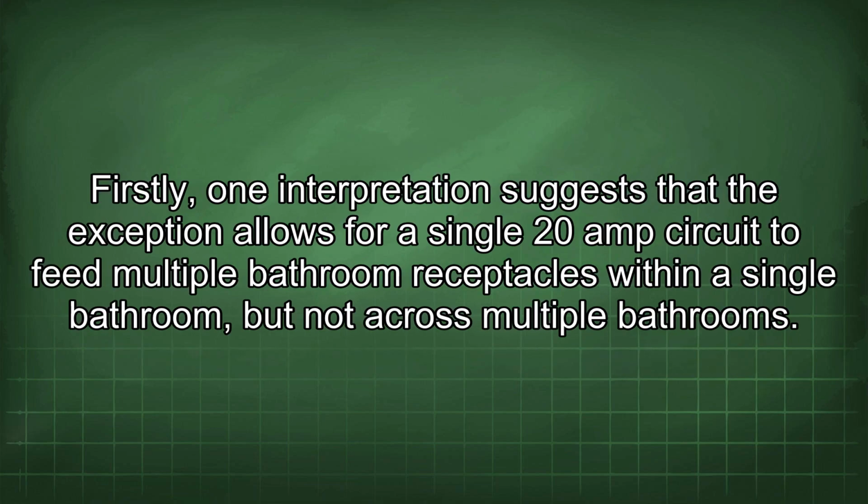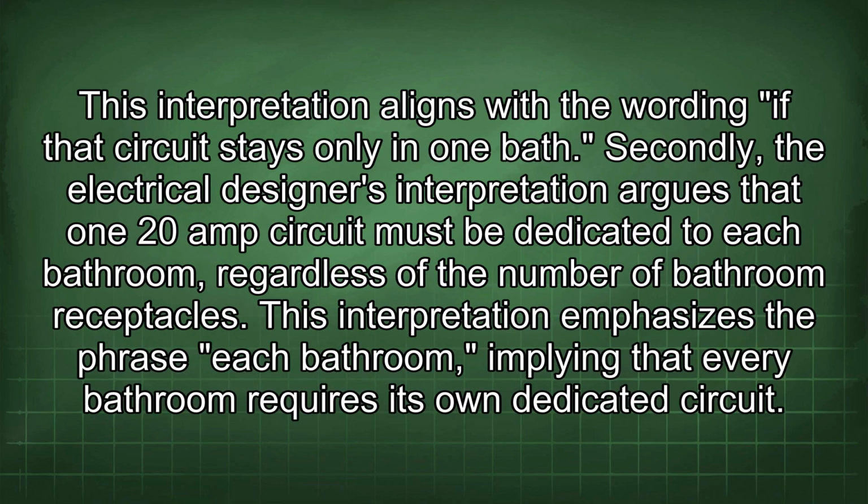Firstly, one interpretation suggests that the exception allows for a single 20-amp circuit to feed multiple bathroom receptacles within a single bathroom, but not across multiple bathrooms. This interpretation aligns with the wording if the circuit stays only in one bath.